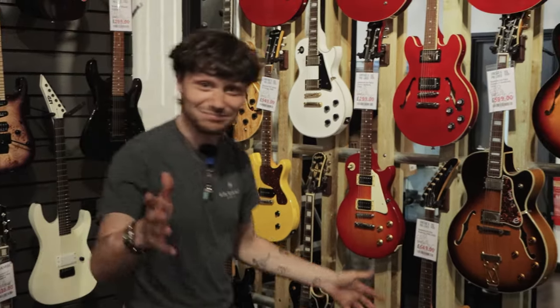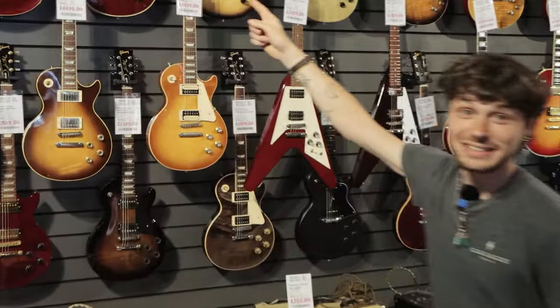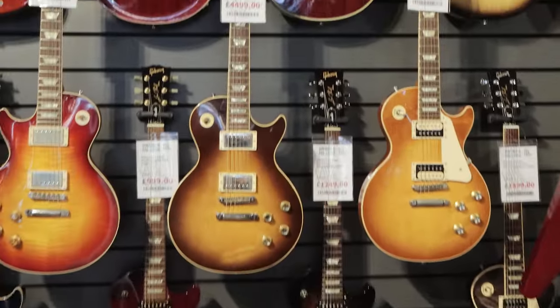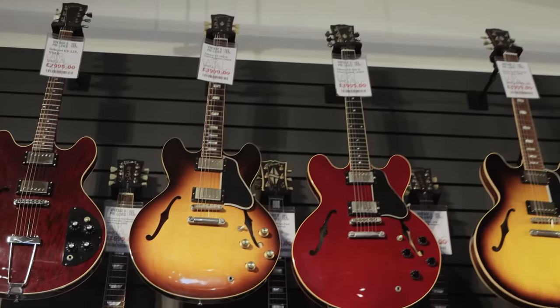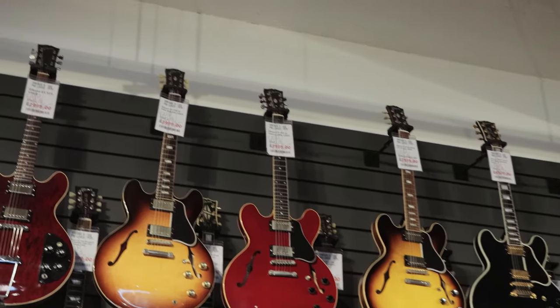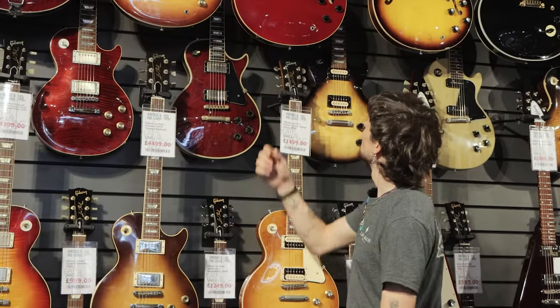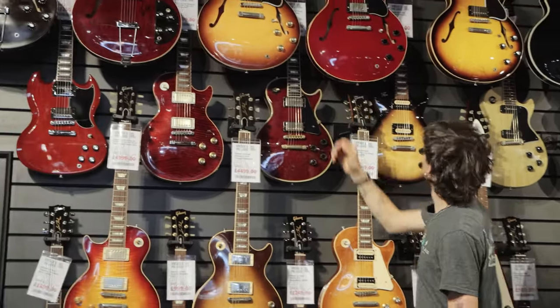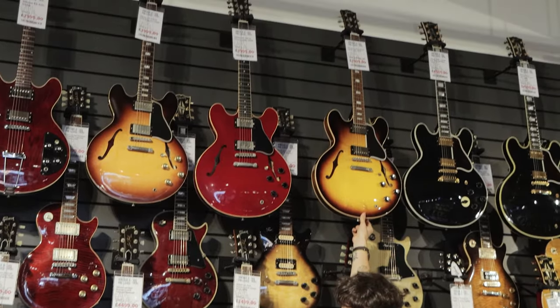Yeah, but I really want to take you to this wall because it's the fun wall. Have a look at there, Harry. Can we tilt the camera? There we go. Look at all of those amazing 335s. Here's my face. No. Just the guitars. That's the important shot. There you go. The reason I went for the red one is because it's red. My personal favourite in the shop would be this 63 reissue that we've got, which I think is lovely.